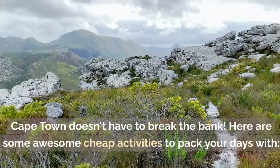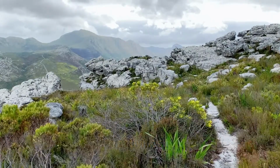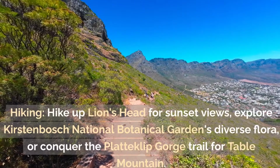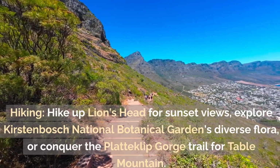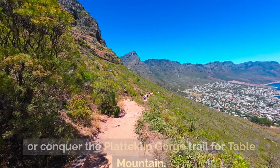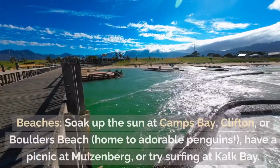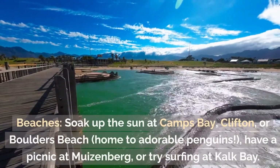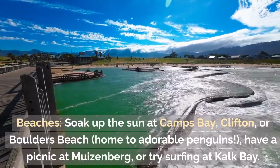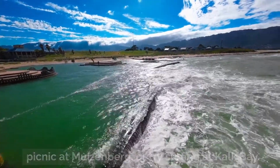Cape Town doesn't have to break the bank. Here are some awesome cheap activities to pack your days with. Hiking. Hike up Lion's Head for sunset views, explore Kirstenbosch National Botanical Garden's diverse flora, or conquer the Platteklip Gorge Trail for Table Mountain, mostly free. Beaches. Soak up the sun at Camps Bay, Clifton, or Boulders Beach, home to adorable penguins. Have a picnic at Muizenberg, or try surfing at Kalk Bay.